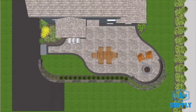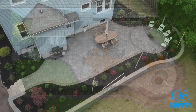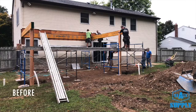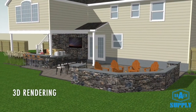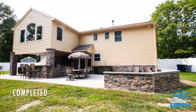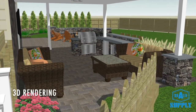Tell you what, send us pictures, measurements, product selection, and color choices, and let Braen Supply, Nick Patiro, create the design for you. For those of you who still sketch stuff out on a napkin or take your time to try and create a 3D rendering for yourself, this service is definitely for you.